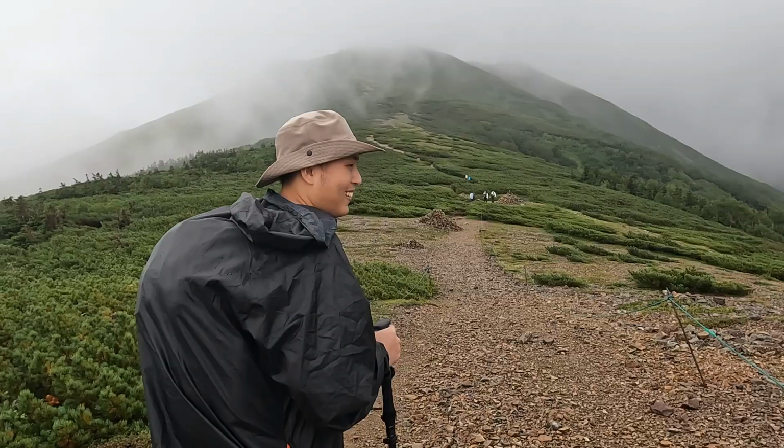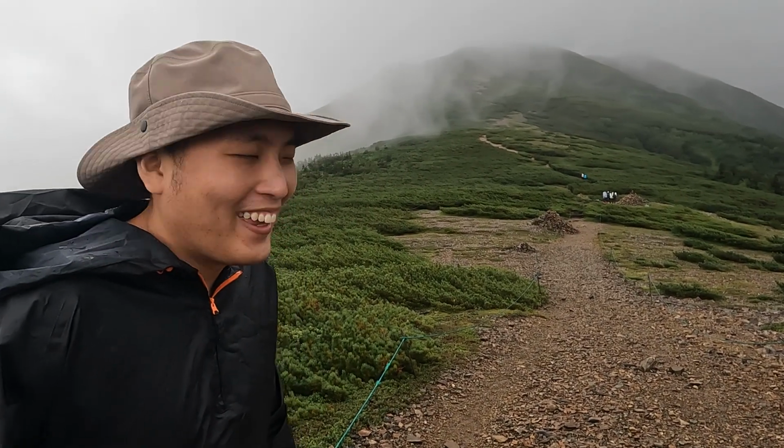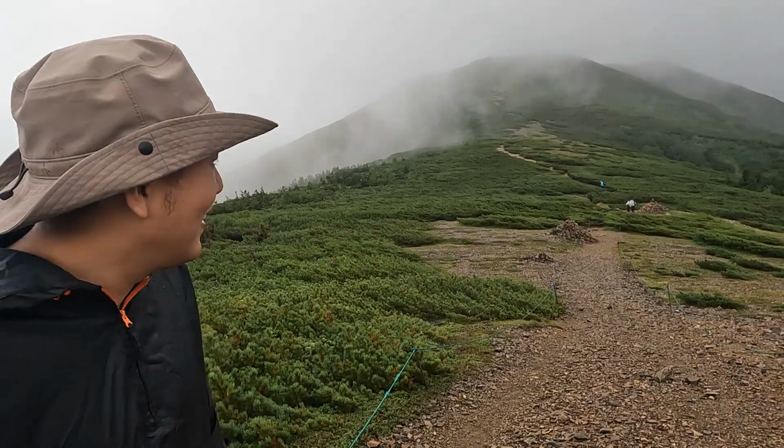Can you see the view without your specs? Oh yeah, of course. I can. My myopia is not that bad.